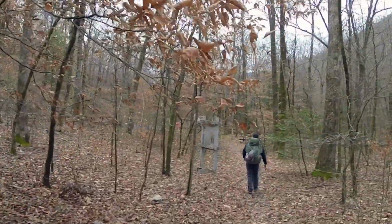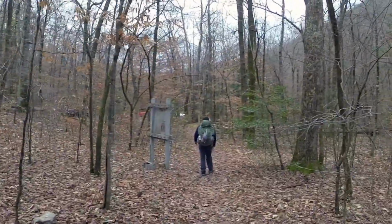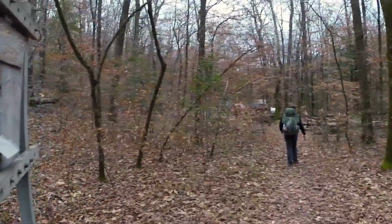All right, we just made it back. Came back around this corner and finally saw that red Milwaukee truck. It's a good sight.